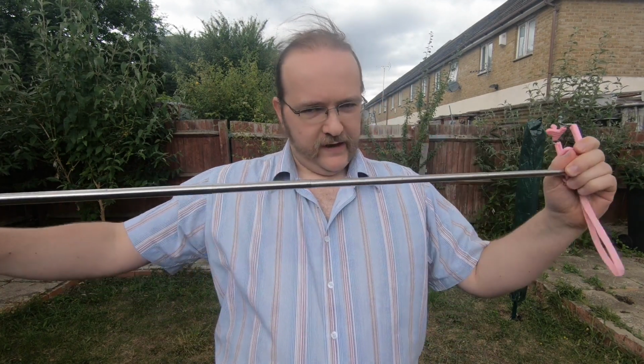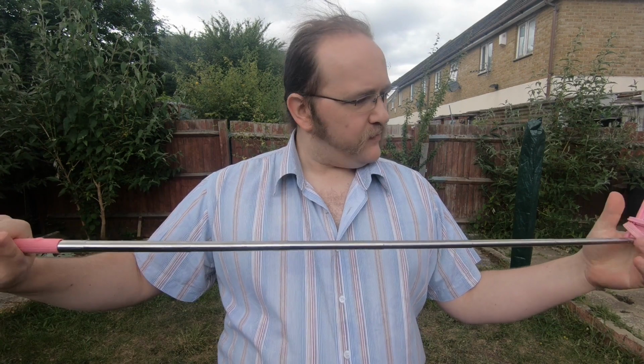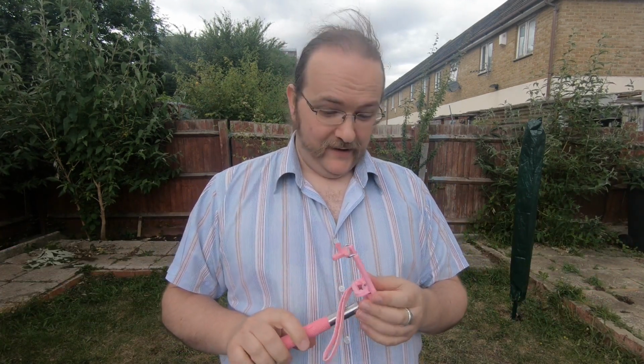Next up is an adorable selfie stick, which again is clearly telescopic. I'm sure if I were to whack someone with this, it would not be a pleasant experience, but it's not the toughest thing in the world either. Again, selfie sticks, maybe should be illegal, but aren't.